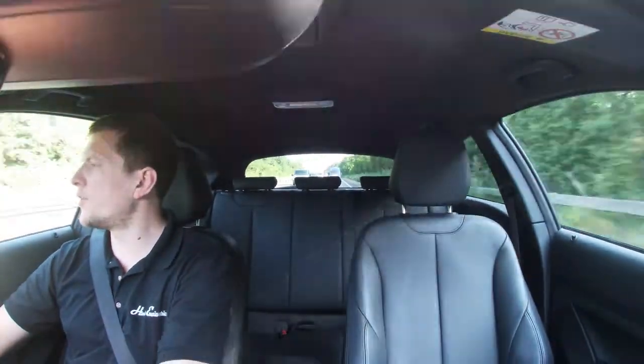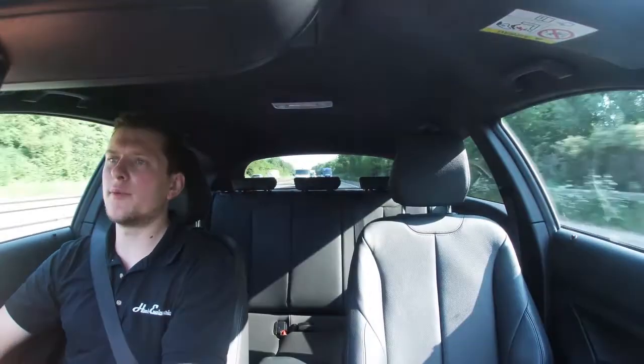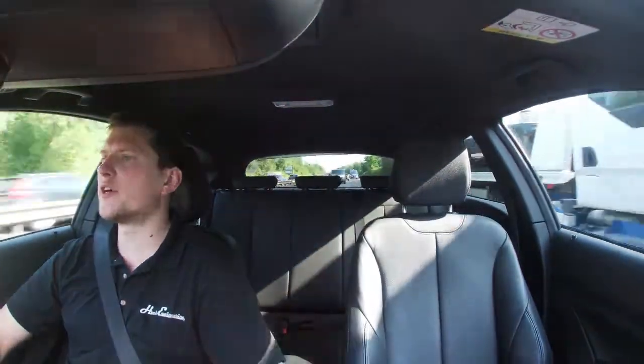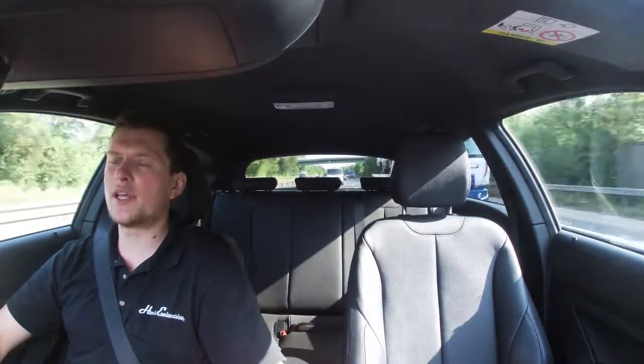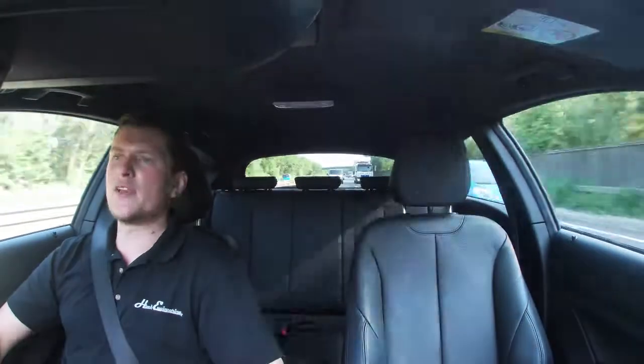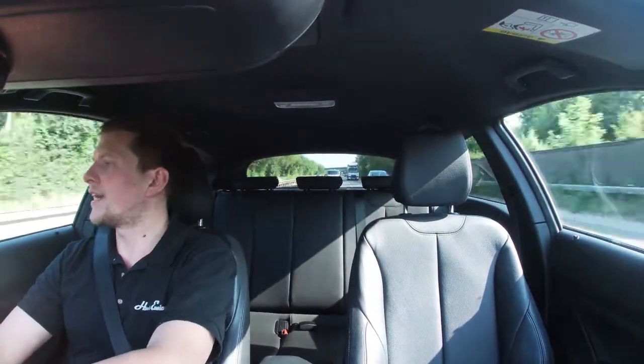Right, so here we are. We're in the new Hack Engineering owned M140i. Something a little bit different from what we're used to, but it's going to be good to have something a bit smaller and fundamentally a hot hatch in the workshop. So I'm pretty excited to start playing around with this and making it into quite a capable car. We've got Ben following us in the old Hack Engineering van.